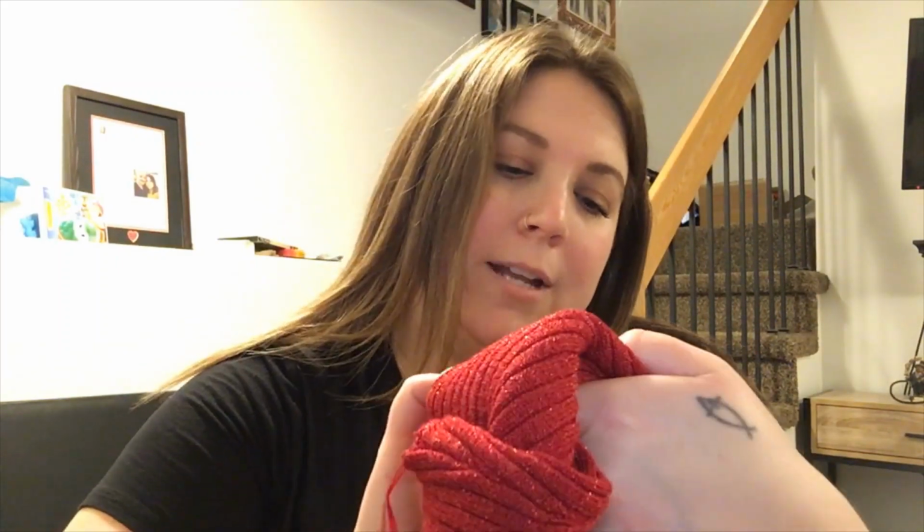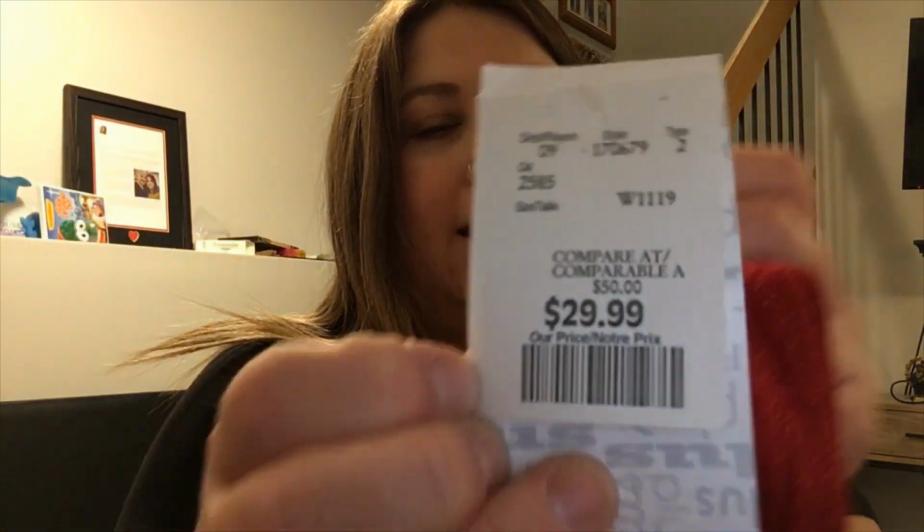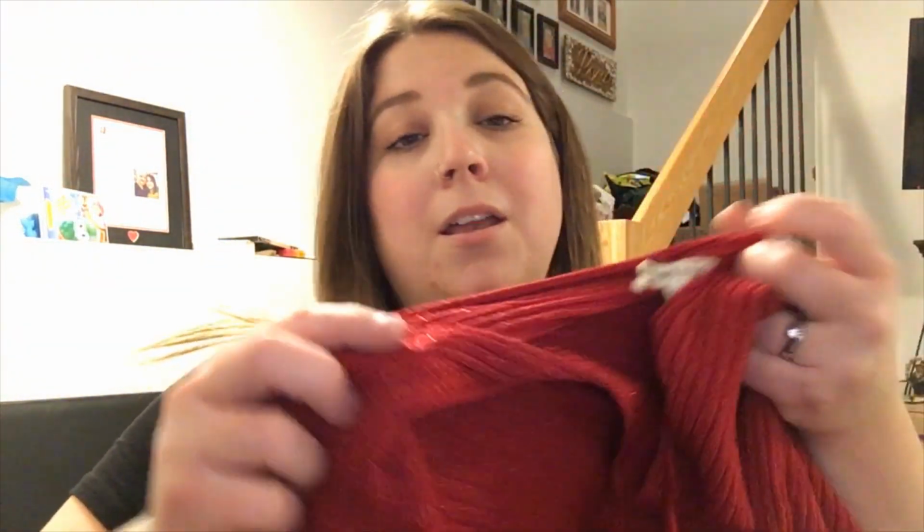Ooh, baby. It is all the way glittery. It is a little itchy to wear, but I always do wear a tank top underneath pretty much everything that I wear, just for my own comfort. This is from a brand called Margot and Ellie. And I picked it up in a 2X. It's very roomy, there's lots of space, very comfortable, and it was $29.99. So not a bad price for a nice sweater like this, for sure.